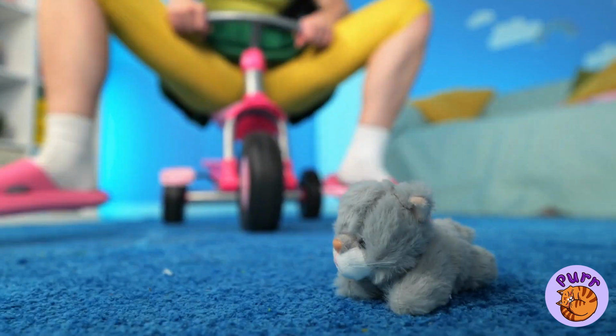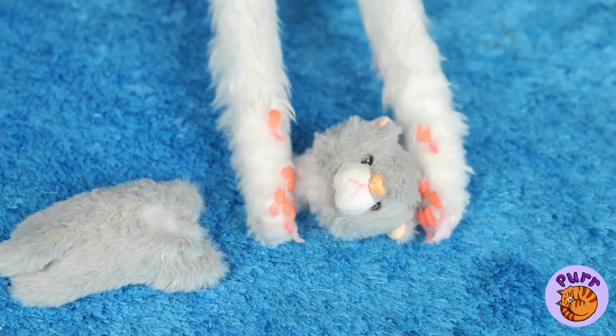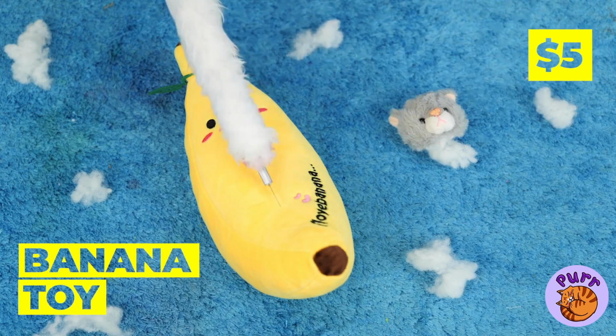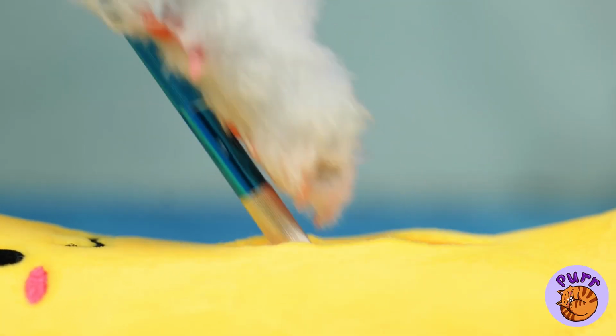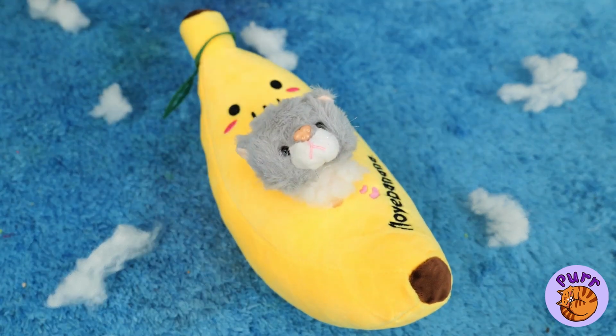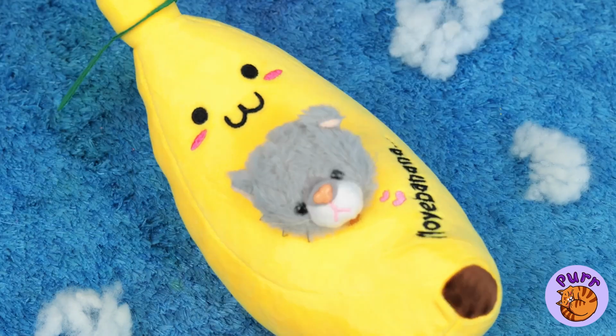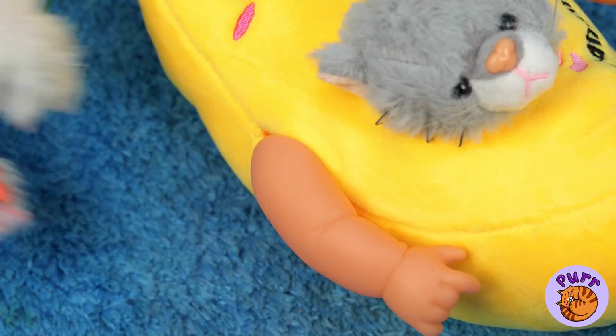Hey, watch out! Oh, it just isn't safe to be a plushie. Don't worry, our banana toys got room. Here, now this should keep you in place. Plus a few limbs for good measure.